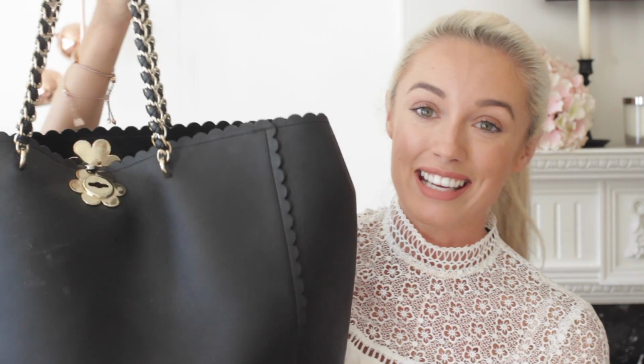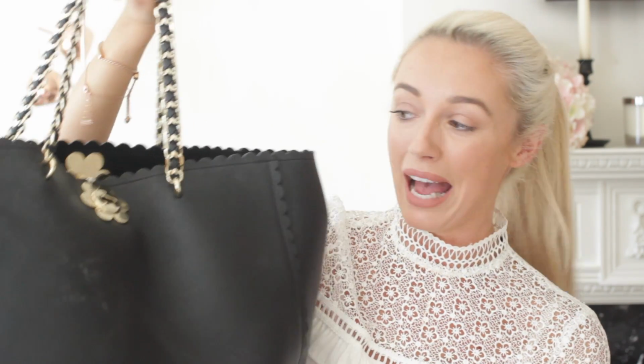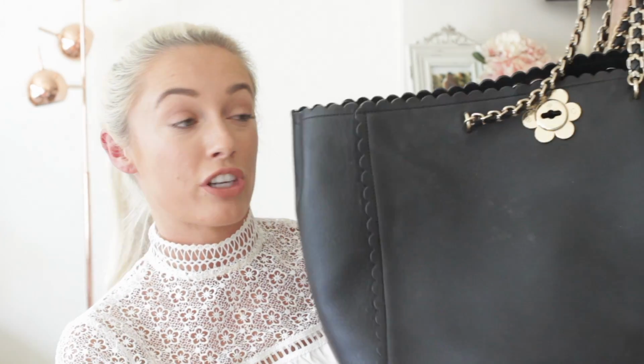Number 4, and I promise you this is the last Mulberry bag in my collection, this is the Sesame bag. And yes, it's black. It's probably the only, bar one dress, black thing that I own in my entire wardrobe, but I really wanted a classic big bag. This one I actually did buy when I worked at Mulberry, so I got my 50% staff discount with this, which is very generous of them, but it still cost me £750, so still a very expensive bag to buy.